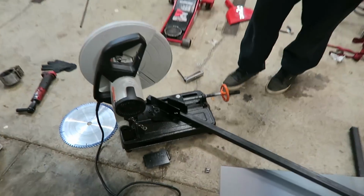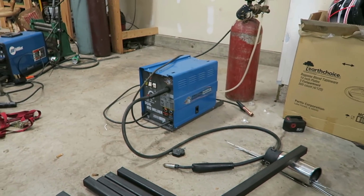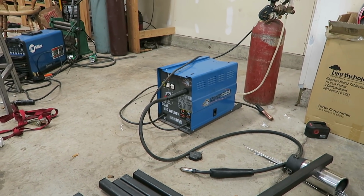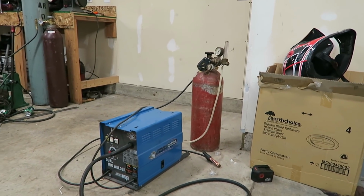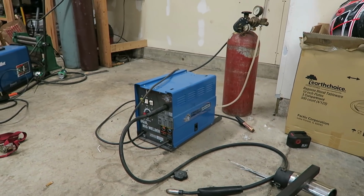And we're gonna cut 45s on each end, so when they butt up to these corners right here, they'll look a little nicer. We're probably gonna weld it all together with my Harbor Freight welder over here. It will work good as long as you have the CO2 and everything like that. You can get good welds with the Harbor Freight welders. You just have to have them set up right and not try to use flux core on everything.